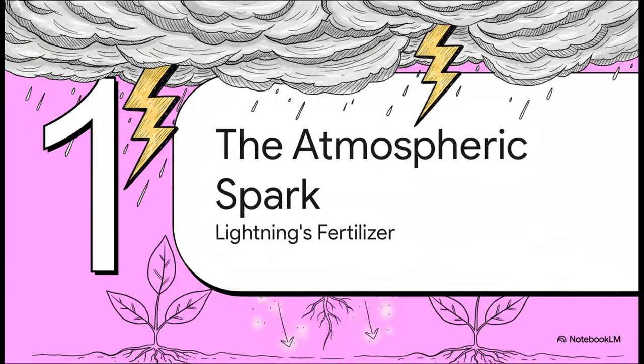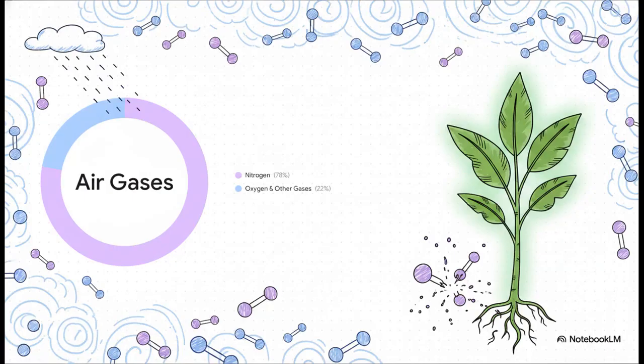Section 1. The atmospheric spark, lightning's natural fertilizer. So our journey begins way up high in the atmosphere, right smack in the middle of a chaotic thunderstorm. Before a drop of water even touches a leaf, this violent weather actually physically alters the atmospheric chemistry in a way that directly benefits our soil.